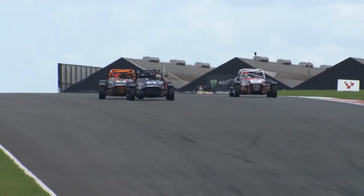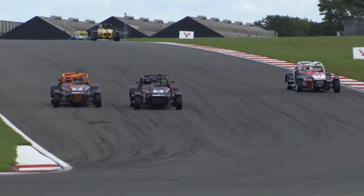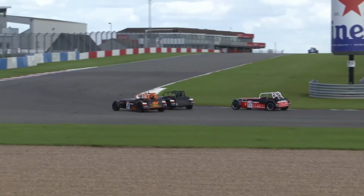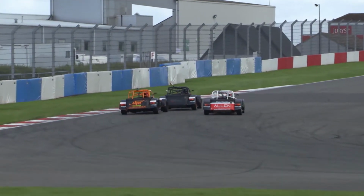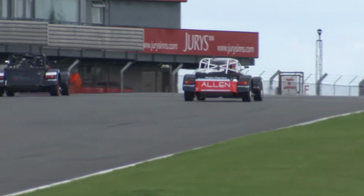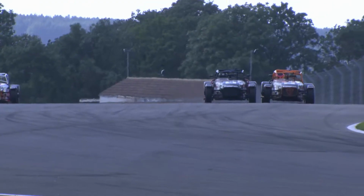The same, though, is not true as we arrive down at the Melbourne hairpin. Murphy to the inside line. If he can stop the car, he should go through, but keep an eye on Tom Allen. He's taken the really wide line into Melbourne, comes off the corner quicker than both of them. Monks back to the lead, Allen challenging for second, and Murphy might have another pop at taking first place away into the final corner, and he does.